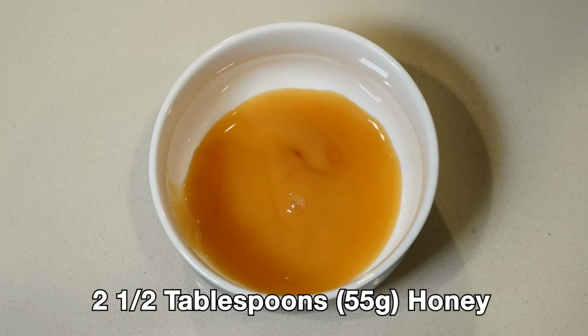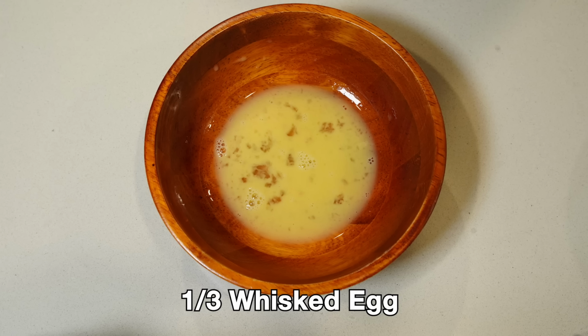Something like a fresh ricotta is going to work really well in this because it's nice and smooth, so it's going to incorporate, but there are lots of other fresh cheeses that will work, but you do want something that's going to melt fairly easily. 2½ tablespoons or 55 grams of honey, and 1/3 of a whisked egg. That's the only problem with cutting the recipe in a third, but just eyeball it.